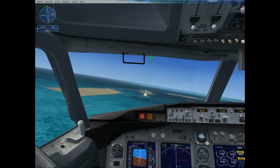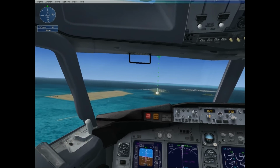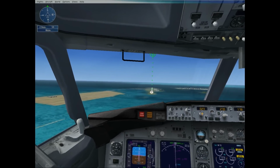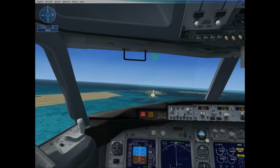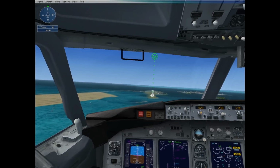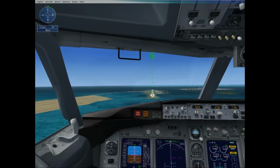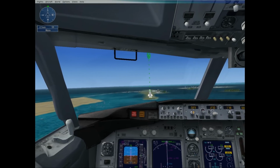4 miles from the runway now. Lower the landing gear, slowly add full flaps, and reduce speed to 140 knots for the approach. Almost there. Landing checklist. Landing gear, down. Flaps, sink rate. Set for landing. Sink rate. Lower the flaps. Landing checklist complete.